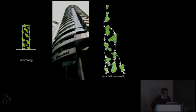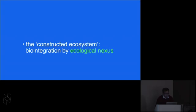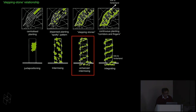It is disparate, but certain species like vertebrates can move from one to the other, but the terrestrial type species cannot. And so next was trying to make it continuous. I call it the ecological nexus, which is making the habitats connected. And so the next experiment was what I call a stepping stone. It's like a series of stepping stones, not connected, but almost connected, pretty close.